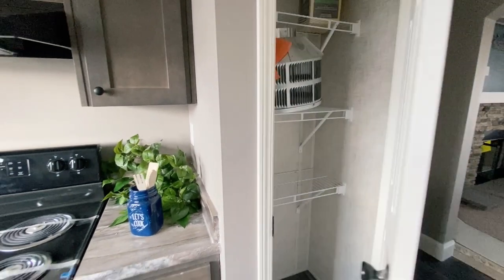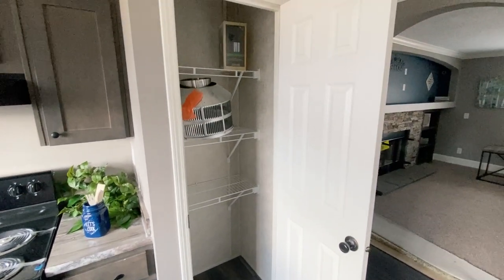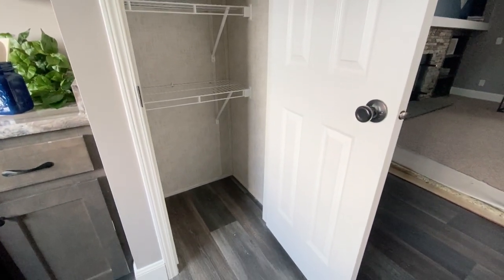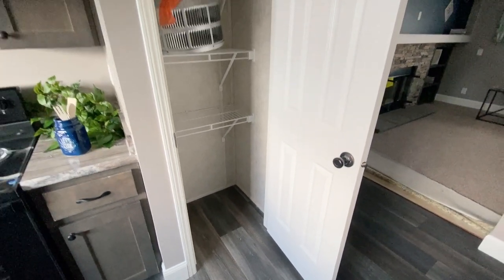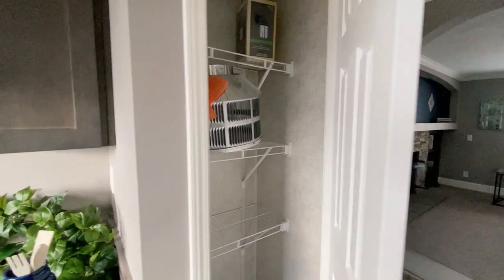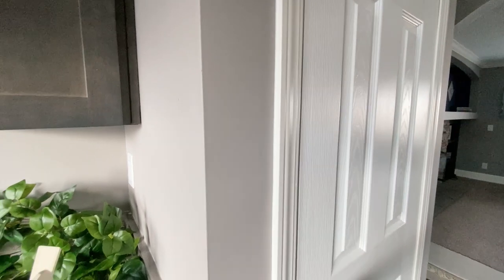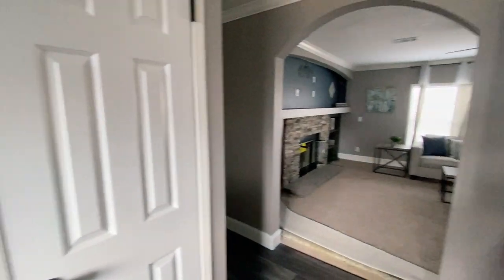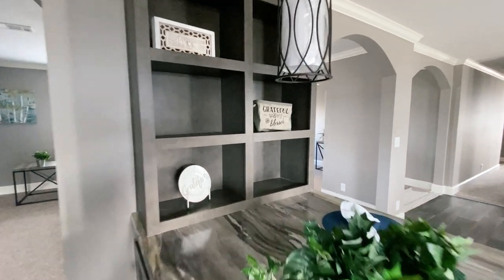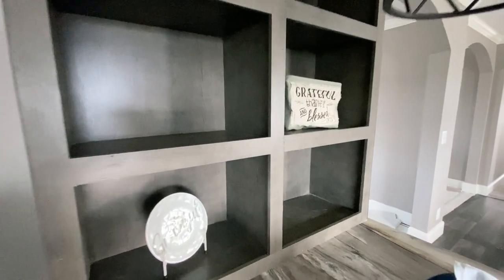Now, here in the pantry, you've got a lot of space for your pantry needs. You can put appliances in here. You can use it for food stuff. You can do a little bit of both. But well done having a pantry in this kitchen, especially because they don't have as many cabinets as a lot of other kitchens. Then it's really nice that they made sure that you had a pantry.